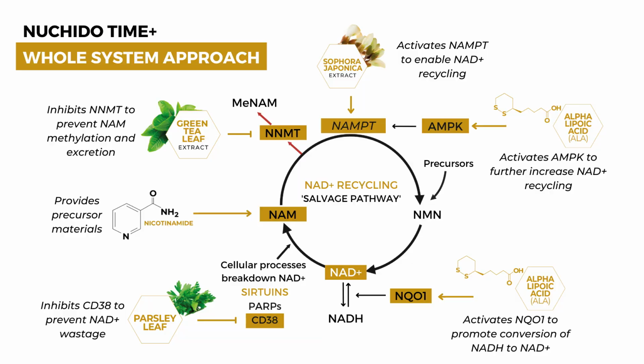We also have inhibitors in there of a methylating enzyme, which we haven't spoken about, but quite often what happens in our cells as we get older is we get increased levels of methylation, which also tries to inhibit that recycling of NAD. So we have green tea in there, which contains EGCG, which also inhibits that enzyme. So we like to talk of it as a multi-targeted approach. Every little thing that's going wrong in that NAD production network, we've got something in the product that's addressing it and trying to fix it.